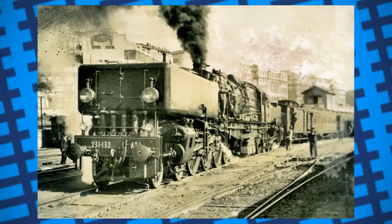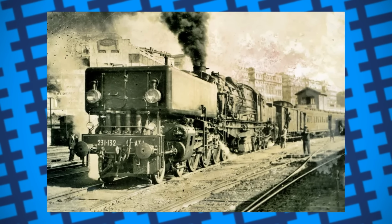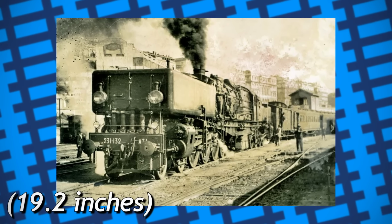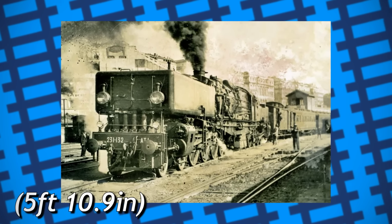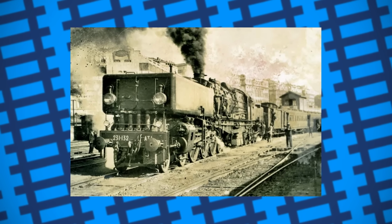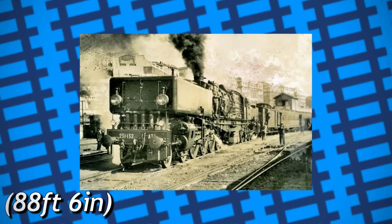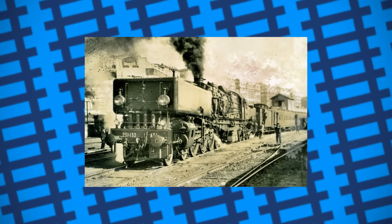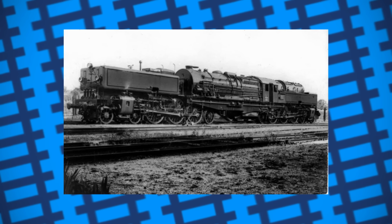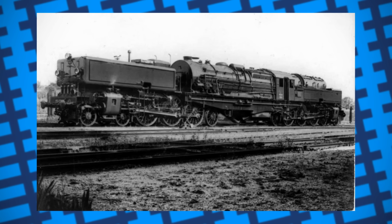This monstrous machine, given the class of 231-132AT, was equipped with four 490mm cylinders, 1,800mm driving wheels, a mechanical stoker, Walschaerts valve gear, was around 27 meters long and weighed a whopping 195 metric tons. It was trialled in France before being sent to Algeria, with many officials being impressed by both the size and performance of the machine.